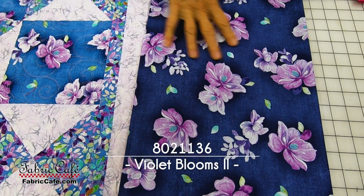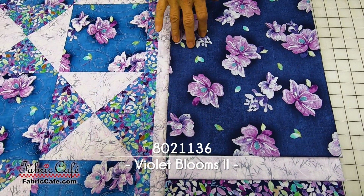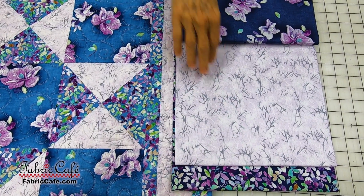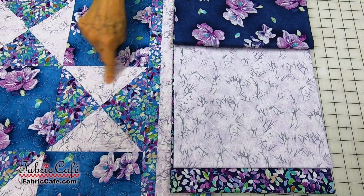So this is going to be our focus fabric. It's going to look very similar to this, just in a little bit different color. So we've got this one as our focus. Then we have our background color, which is our number 2. It's going to go here.